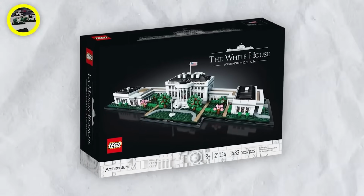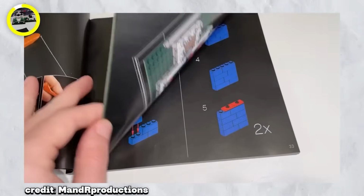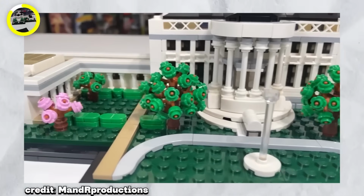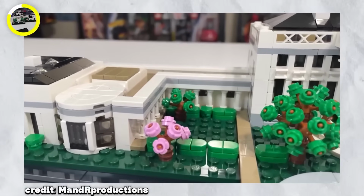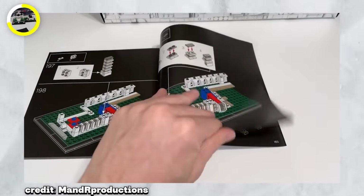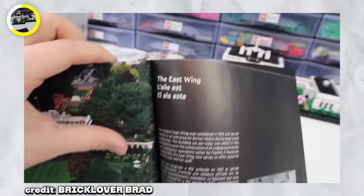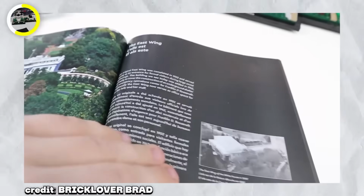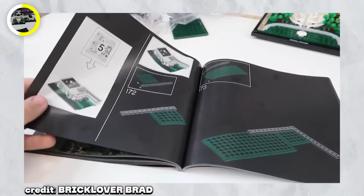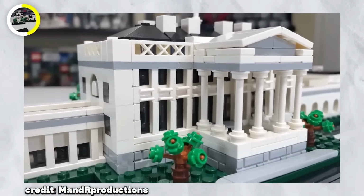Diving into the LEGO White House set from the architecture line, we come across a major goof in the instruction manual. If your knowledge of the White House might not be top-notch, let's just say that there's an East Wing and a West Wing. As you're cruising through the build and moving to the West Wing section in the manual, there's something quite off. The instructions had the West and East Wings all mixed up. Page 84 should have been the East Wing, but it had West Wing info. Talk about confusing. Many fans online had noticed this as well.